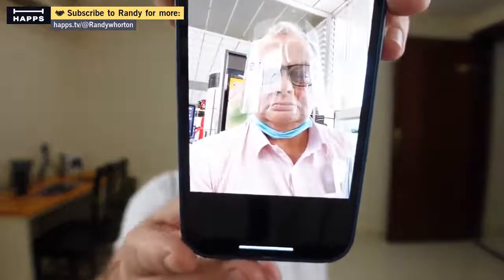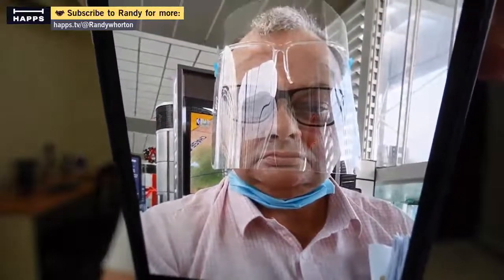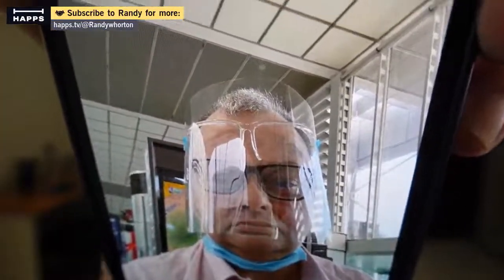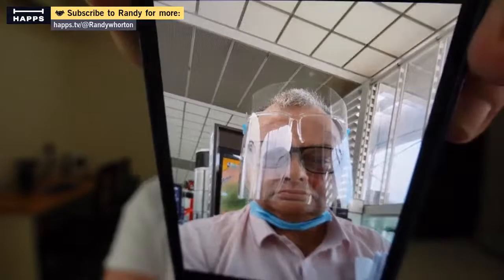Oh, here you go. This is what we look like in the Philippines. Now, I pulled my mask down because I was drinking some coffee. I've got to wear this silly visor thing and a mask. And I was drinking coffee right there, so I put my mask down. This is what you look like when you're traveling.